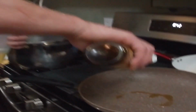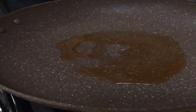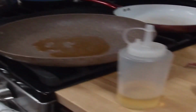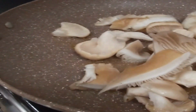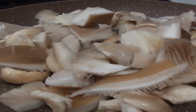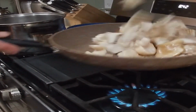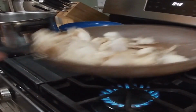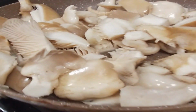Alright, we're gonna start up these oyster mushrooms. Doing some toasted sesame oil, a little vegetable oil. Usually a lot of water in these, just cook it out. Cook these down. We'll add our noodles to it once they cook down. Get it nice and coated and let it cook.